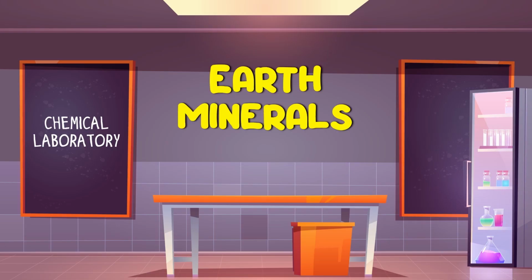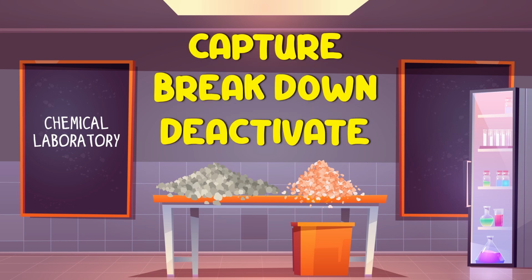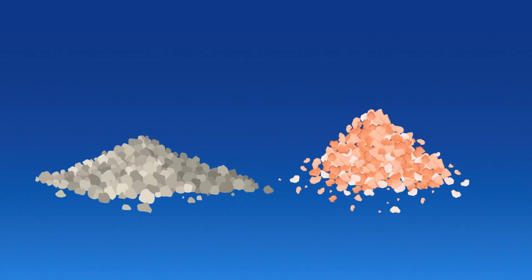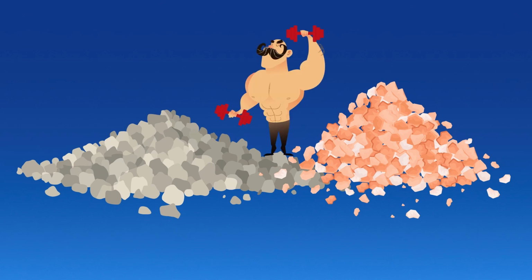Fast Act technology. This technology takes earth minerals and boosts their natural capabilities to capture, break down, and deactivate toxins. Thanks to the patented process, minerals are getting a mega makeover. They are boosting their surface area big time. It's like giving them superpowers to grab more pollutants.